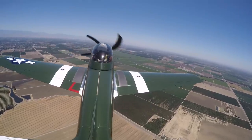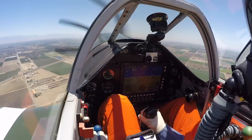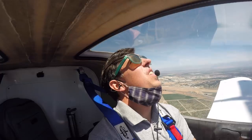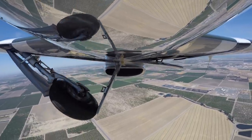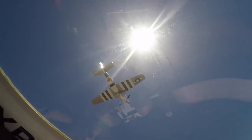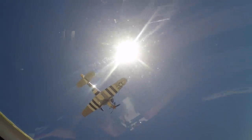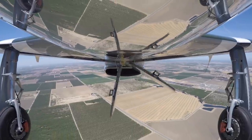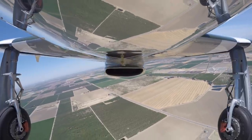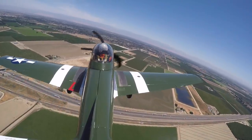Let's slow down for the gear. Temps and pressures are all good. Looks like maybe two cylinders fell off. Copy. Low gear speed, gear's coming down. Gear's up there. Definitely backfiring. Got the two mains down and the tail wheel, the inner doors are closed. Okay, I've got three green lights in here.